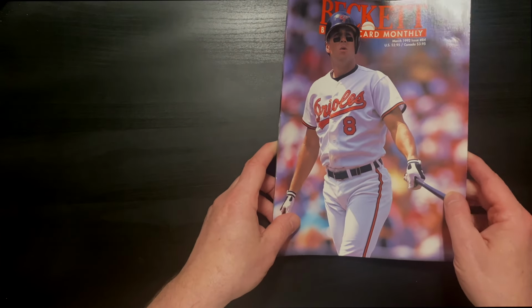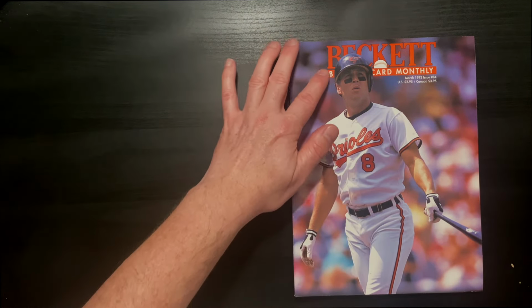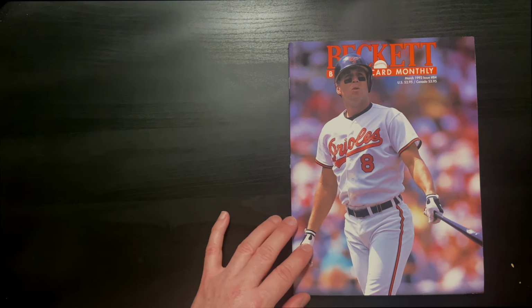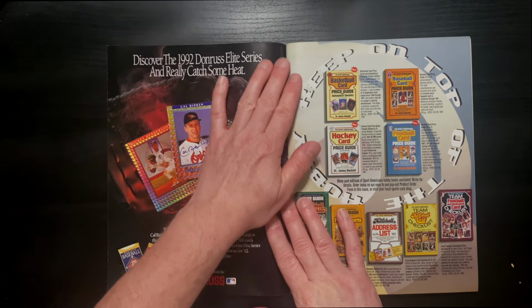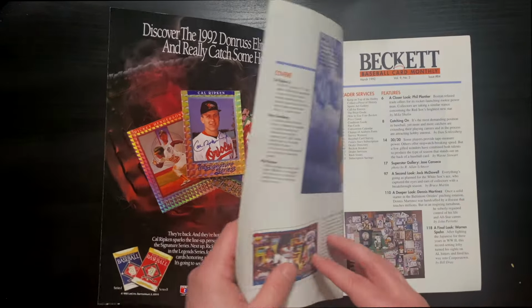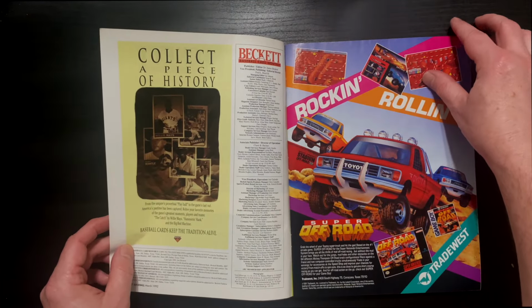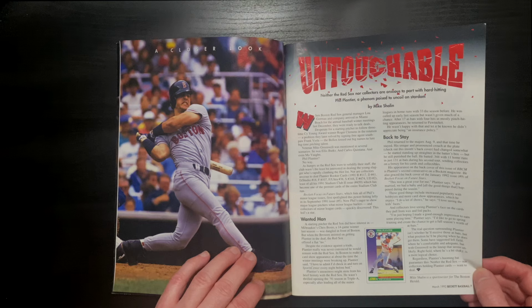First thing we're going to do is bring forth our Beckett Baseball Card Monthly. This is the March 1992 edition with Billy Ripken's brother on the cover. It's issue number 84 in an ongoing series of pricing your own childhood memories. We'll just take a quick look at it, and then we'll get our pack of cards. March 1992, we are coming off the 1991 baseball season. The Blue Jays were top of the charts.